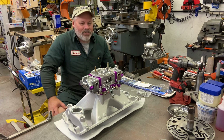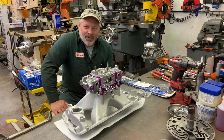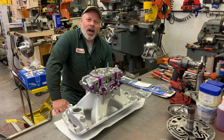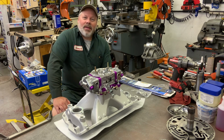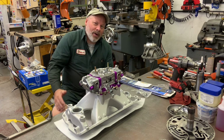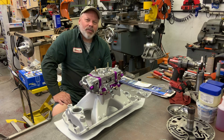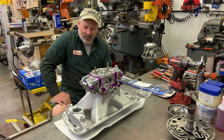I've mentioned many times in the past my enjoyment of late night shopping while I'm in the bargain bin. I found this Proform 750 carburetor. Normally sells for about $550. It was $330, brand new in the box.